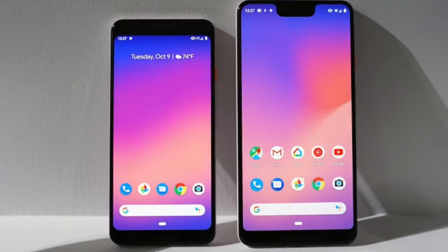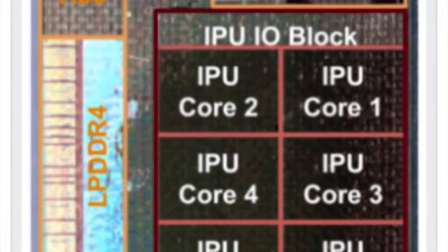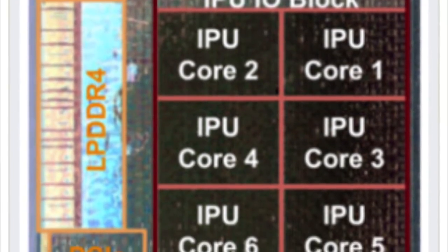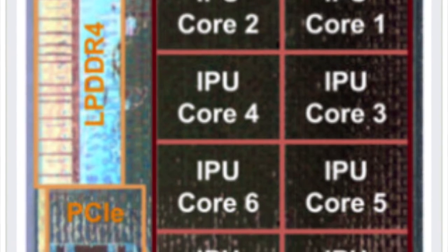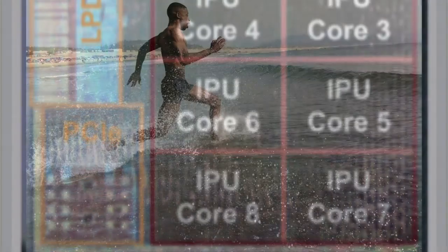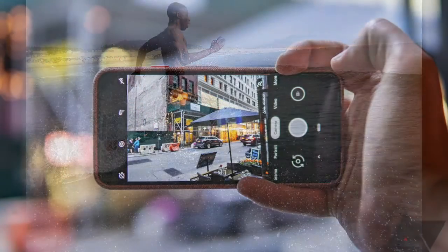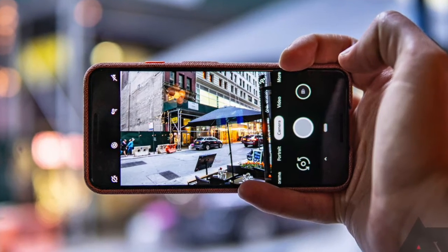Here are some of the best phones 2018 had to offer. First off, we have the Pixel 3 range. Pixel phones have always been famous for their cameras, mainly because of its IPU or image processing unit alongside the main processor. This is known as the Pixel Visual Core, which can take shots 5 times faster at 1/10 the power consumption. And this impressive photography results are the main selling point of this device.